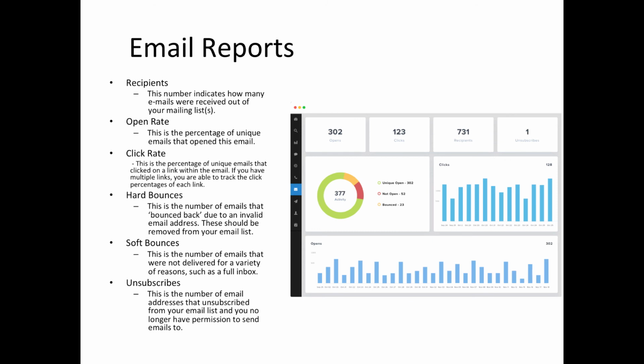Soft bounces. This is a number of emails that were not delivered for a variety of reasons, such as a full inbox. So it's a valid email address, but for whatever reason, that email bounced back. Some people like to scrub out their soft bounces. Some people keep them in for a while. That kind of comes down to you. But realize that you want to monitor how many soft bounces you're having as well.